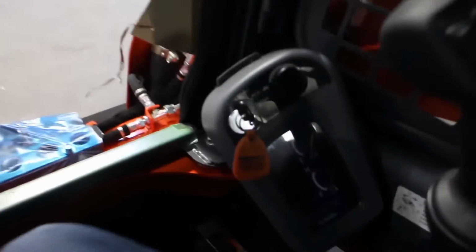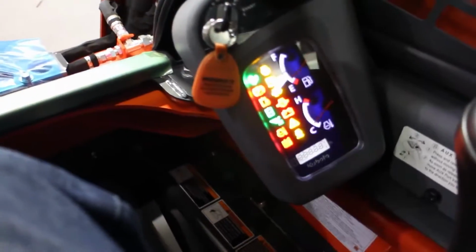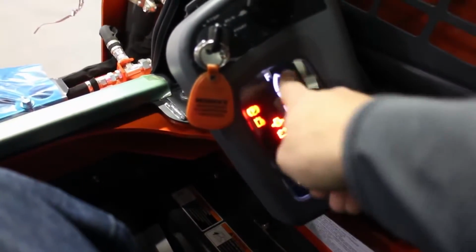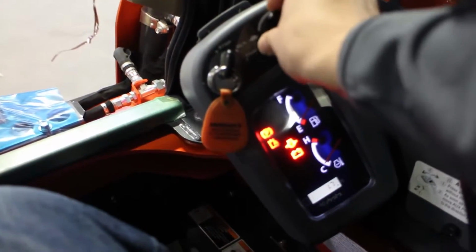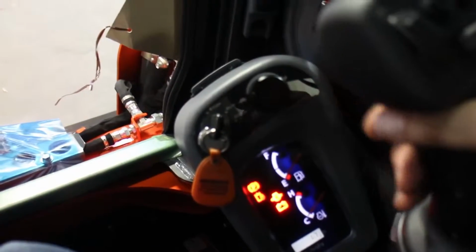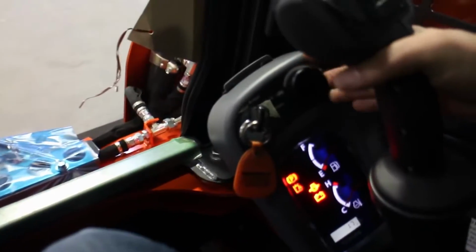When I go to look down here, you'll see I have my instrument cluster, the bunch of idiot lights, hour meter, temp gauge, and fuel, and the throttle for this machine is located right here on the dash. The neat thing about the positioning of this throttle is when my hand is here on the control stick and I push forward, I'm actually able to reach the throttle right here with my fingers.